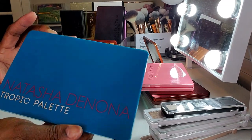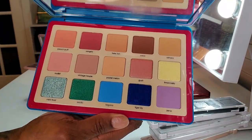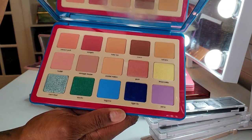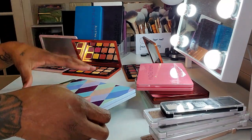But this one is the Tropic, and really pretty. I haven't used this one yet. I know this one, I think, kind of got mixed reviews, or a lot of people didn't really care for it, but I wanted to have that in my collection, but I still haven't used it yet.